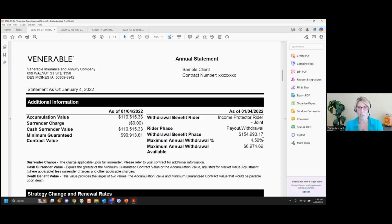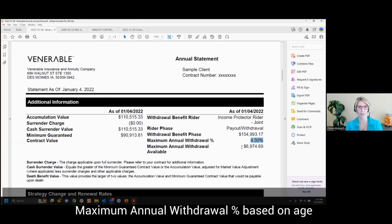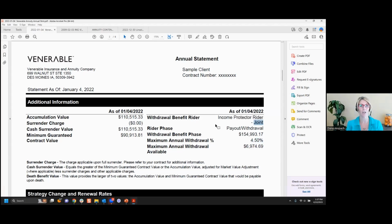Now, over here on the right, we see this maximum annual withdrawal percentage. Now, in this particular person's case, we had to go back to the actual annuity contract and look this up. And usually it's a percentage that's based on the age, and it can be either the age of the annuity owner, or if there's a joint owner, in this case, we see this joint income protection, then it would be the age of the youngest spouse.